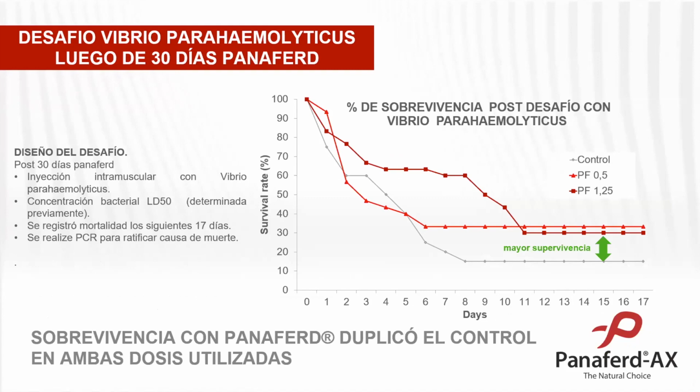We have chosen in that case 2 types of challenge. One was related to bacteria, to the Vibrio. This is a causative agent of EMS, Vibrio parahaemolyticus. So after 30 days of feeding with Panaferd, we injected Vibrio at a certain lethal concentration. And we measured and evaluated the mortality during 17 days in order to see what was happening.